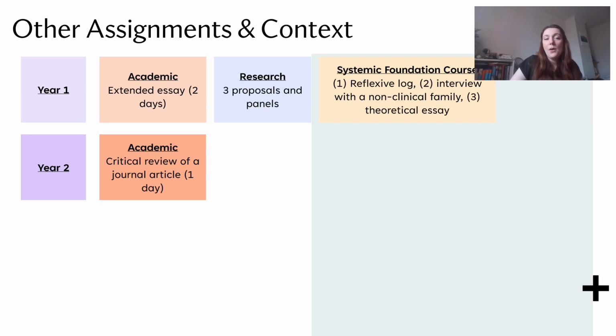Year 2, academic-wise, we had a 1-day timed assignment, which was a critical review of a journal article. We were able to choose a journal article out of about 5 or 6, maybe 4, and critique it as if we were doing a peer review, basically.